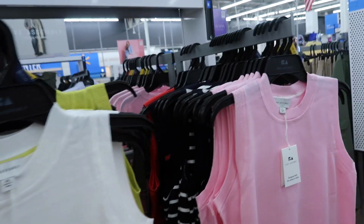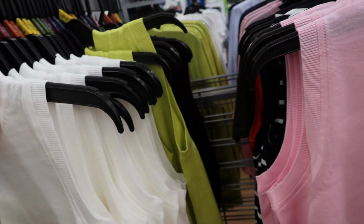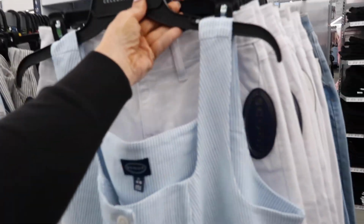Also new sweater vest from Free Assembly. This one has that crew neckline, sleeveless, ribbed bottom, in the white, also comes in lime, pink, navy, and white stripe, and they're $14. To match back to the striped pants, they have the vest.